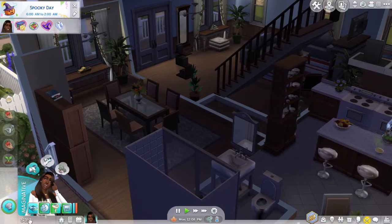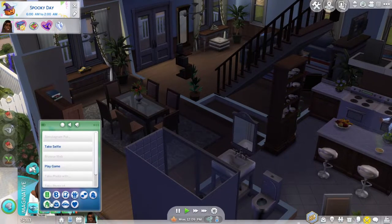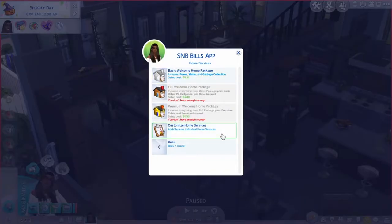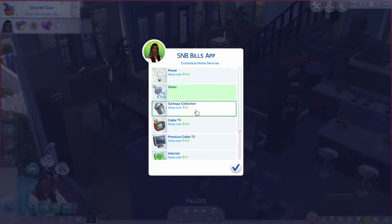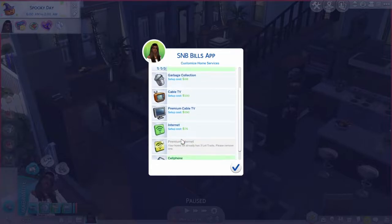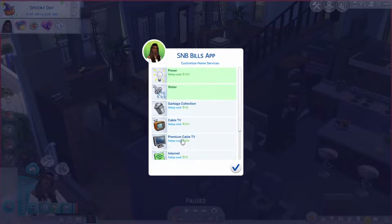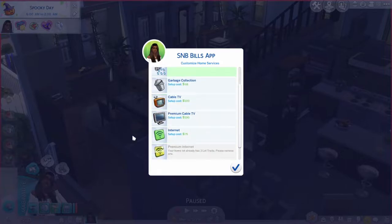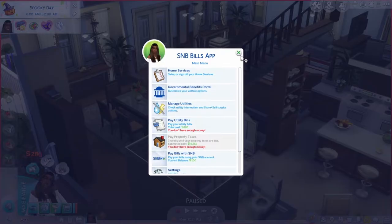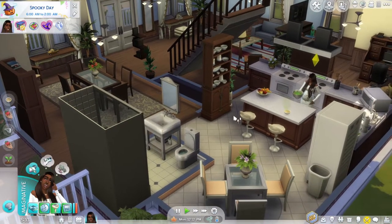Okay, we need to put on some lights and stuff. I think the only thing we have is water. Yeah. Can we afford to put power on? And pay the cell phone bill? I don't think so. Oh yeah, maybe. But we're gonna be down some money. We just can't get internet. But we should try. Yeah, now she's got $33. Okay. So we got lights on now.